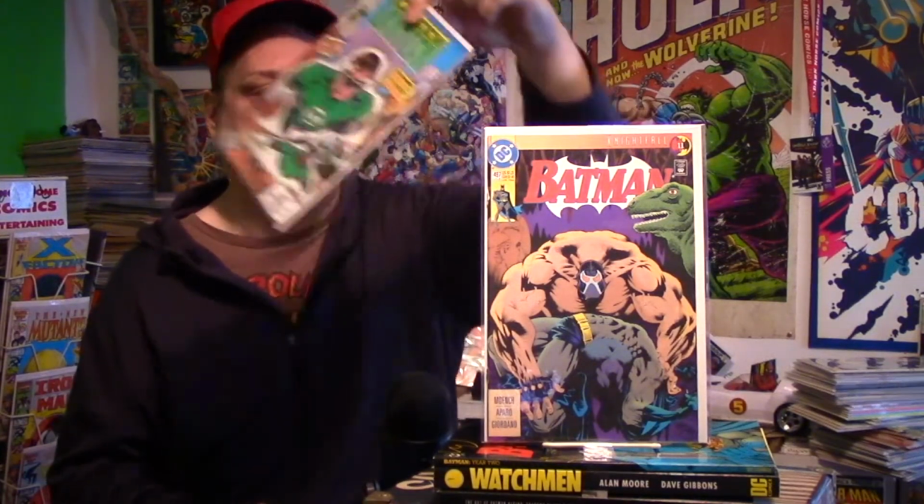Alright, let's set these down. And then this one right here is Batman 497. This is where he gets his back broken. And then we have some Green Lanterns now. I remember this book. This came out in 1990. Green Lantern number 1. I think we all probably bought that book when it came out.